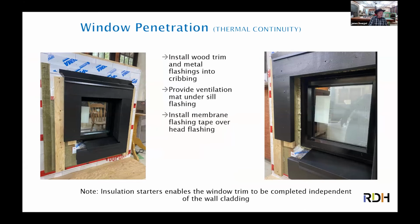Window penetrations, we're looking at this. We're going to install the wood trim, the metal flashings. You can see the cribbing up here. You see the flashing is attached to the plywood. I have short fasteners into the plywood. Nothing more is going to penetrate my air barrier. My straps penetrate my air barrier, but they stay. They're done. They're for good. And that's a compression seal.